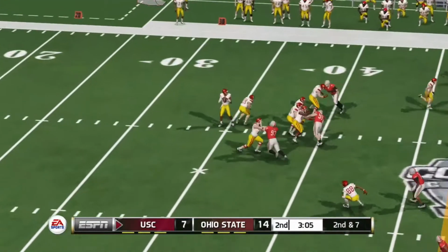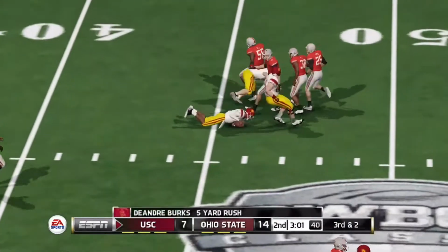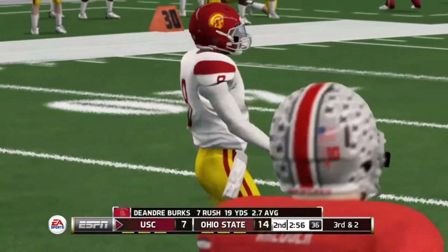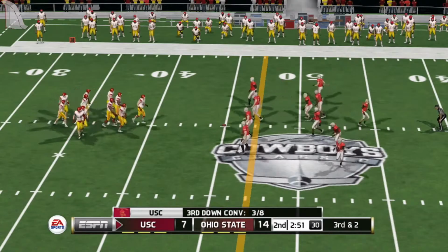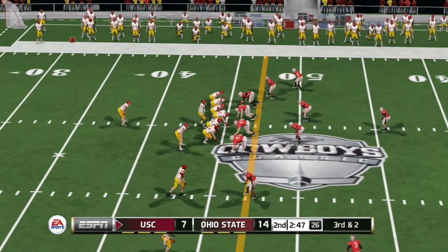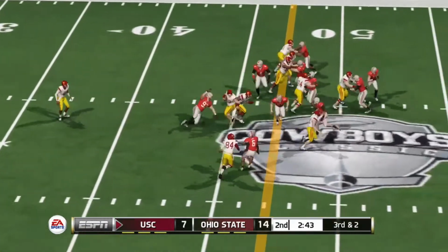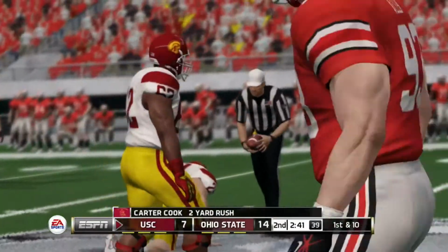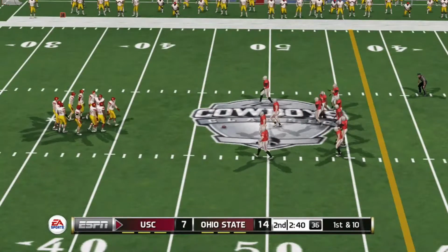2-by-2 set. Play fake. Burks going to tuck it and run. Able to sneak his way through the line of scrimmage, but he'll only get 5. Well, he does a good job scrambling. He gets tripped up. Otherwise, he might have had more, but it is going to set up a short third down. Now, again, are they going to load up with Cook or maybe take a shot and try to get this defense off of the line? Single back set. The give, Carter Cook breaking free of one, stretching for the first down. Well, that's what they brought him in for, and he's doing exactly what they wanted him to. This is exactly a Carter Cook play.